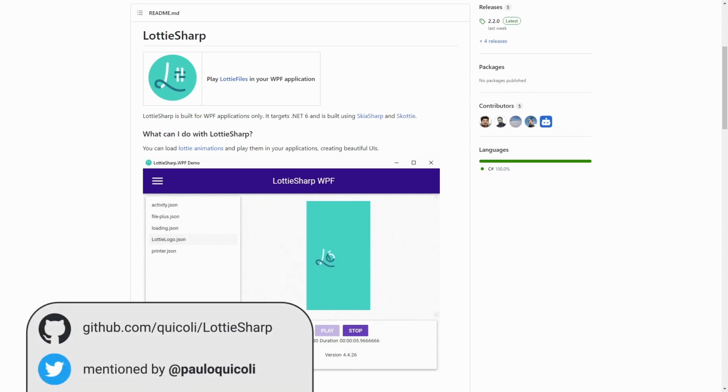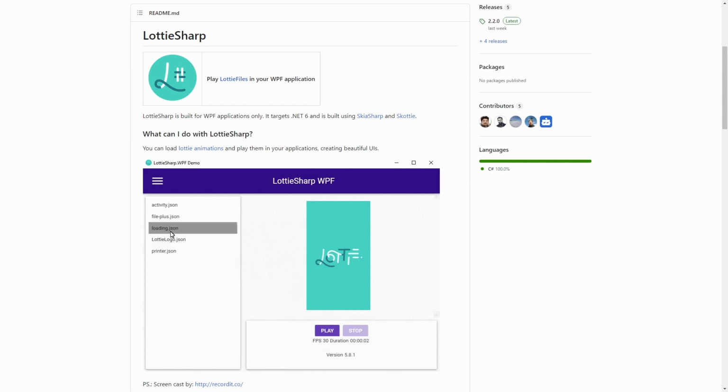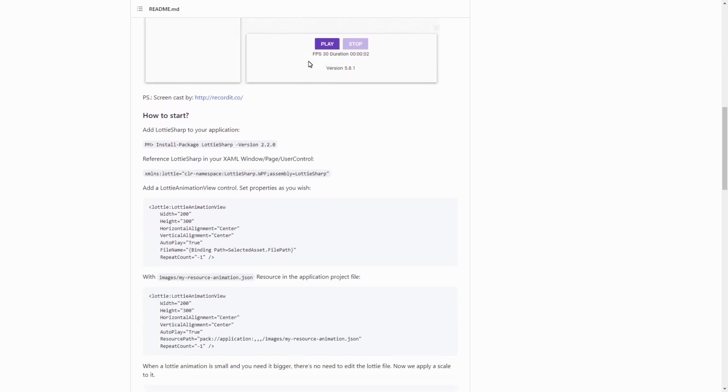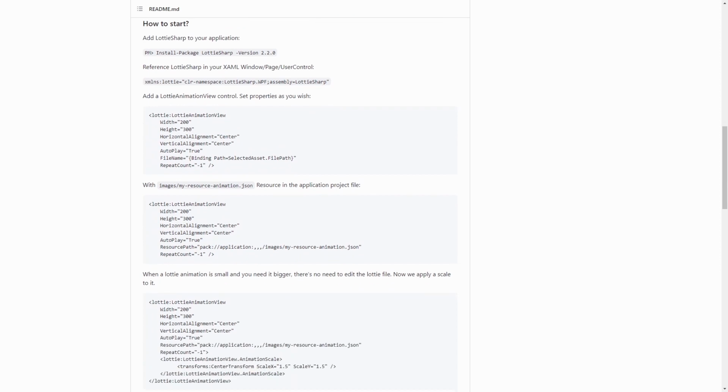The package includes a Lottie animation view that can be used in XAML controls to display a Lottie animation within a WPF application. Lottie animations are stored as JSON files, and LottieSharp renders the animation using SkiaSharp and Skottie.